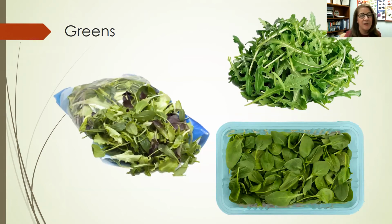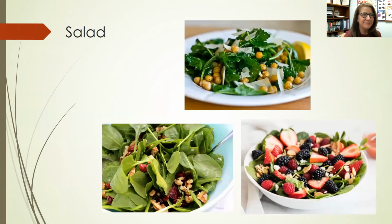You can saute them like spinach in a little olive oil and garlic. But I find it's just so easy to take a handful from the bag or from the container and add them to your plates. Again, whether it's just as a side salad, or I do add them to soups and to other hot or big dishes. You mix them in and they really just kind of steam right away.